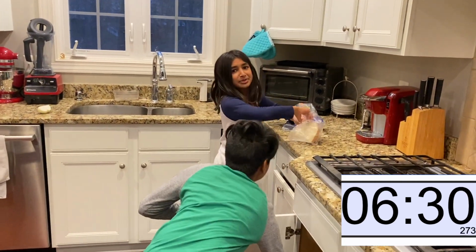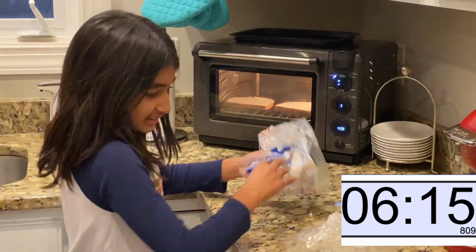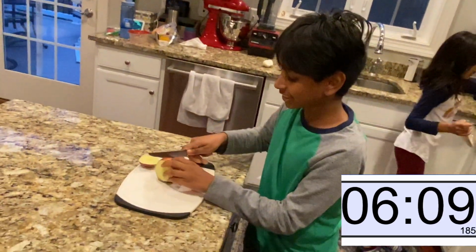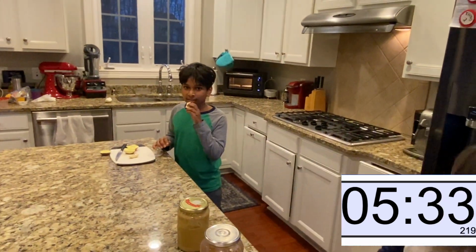Apples. Oh, no. Apples. Okay, good. We're running out of bread. We only have the end piece. So, guys, I am cutting my apple slices. This is like a kindergarten lunch, but it is quick and easy. So, yeah. Some jelly. No, some peanut butter. Taking a bite.